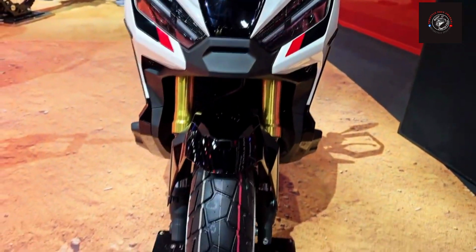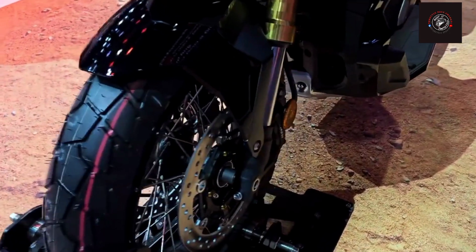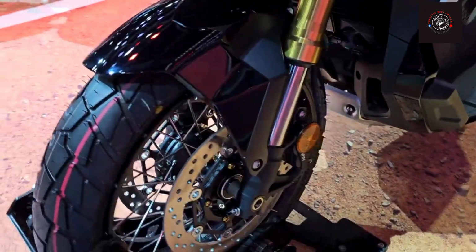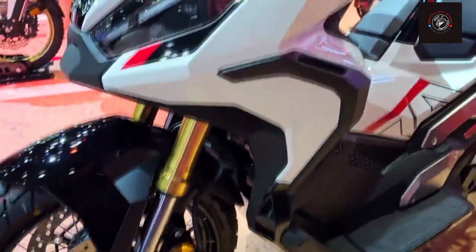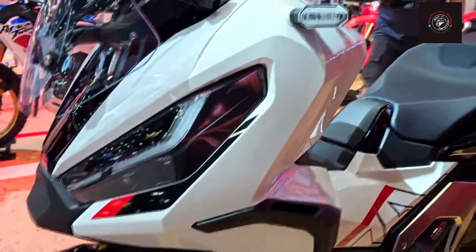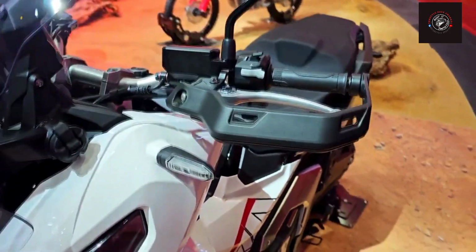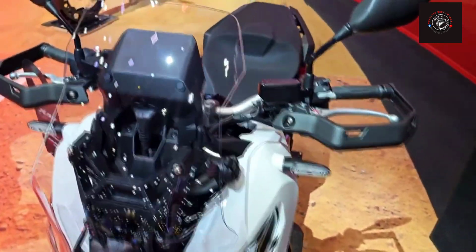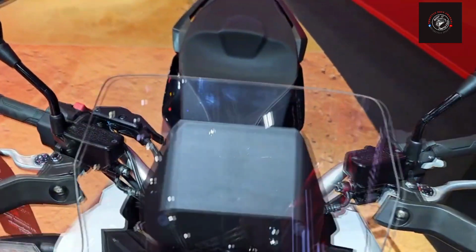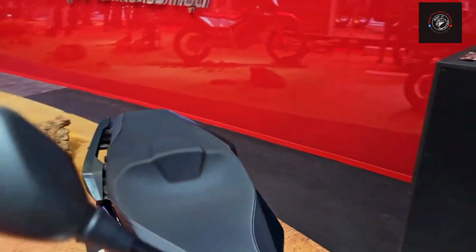No changes in the engine room, with power coming from a parallel twin, liquid-cooled mill displacing 745 cc, mated to a 6-speed DCT dual-clutch transmission gearbox. Power is claimed to be 57.8 horsepower at 6,750 revolutions per minute and 69 newton meters of torque at 4,750 revolutions per minute, and the engine is fully Euro 5 compliant.